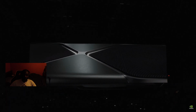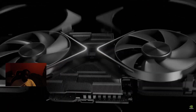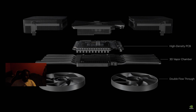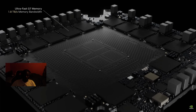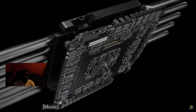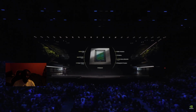Wow, that's the usual build, the original build that you usually see, with the build and with the outside build. Showing the insides of it, including how the airflow conducts. And this G7 memory, 1 terabyte memory bandwidth. And the Blackwell GPU, 92 billion transistors, 4,000 AI teraflops. Oh my goodness. That's gonna cost a fortune. I swear down.